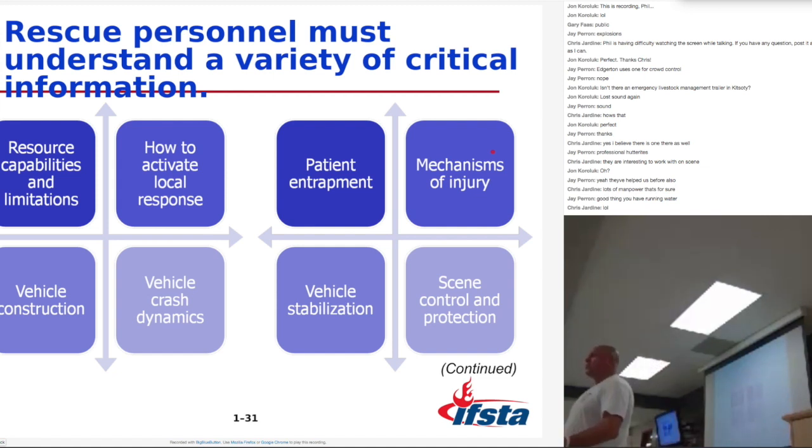That's one of our main concerns when we start. We don't want to be working on something that's unstable, so stabilizing it at first. If a vehicle's stable, then we don't have to stabilize it. If it's stuck in mud, do you have to stabilize it? No. Again, whose decision is that? IC or whoever he delegates. And scene control and protection.